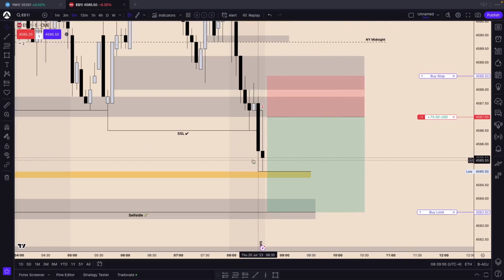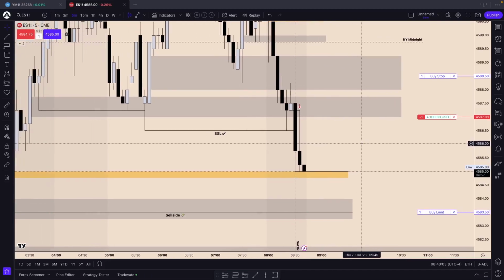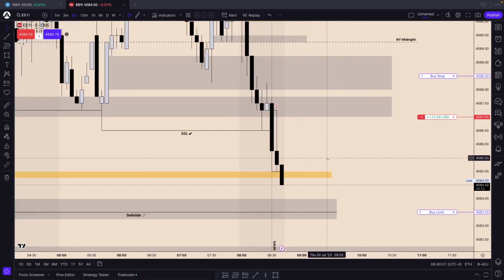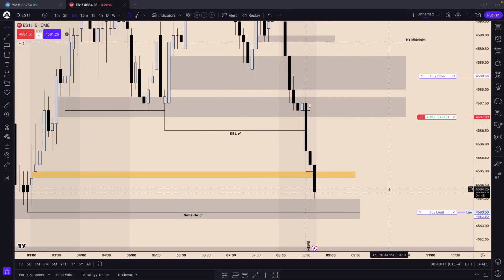Let's see if we can get a volume imbalance to the downside, maybe. 2, 1, nope. No volume imbalance. So good delivery. We took out those equal lows. We're now inside of our gap right here. Let's see if we can take those equal lows.